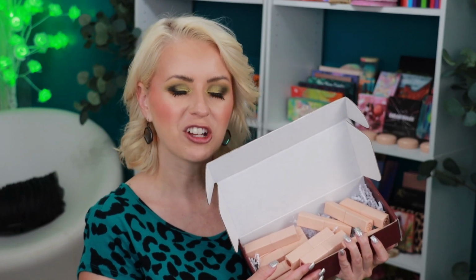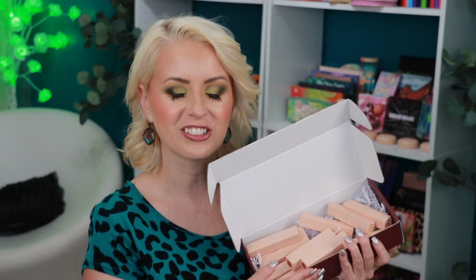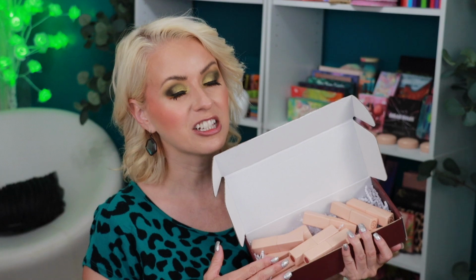I'm going to do lip swatches first. I'll play some music for you guys, and then I'll show you the arm swatches, and then I'll give you my thoughts, and I'll pick my top three favorite colors of these BK Beauty Luxe lipsticks. So if you want to see these lippies fully swatched, keep on watching.